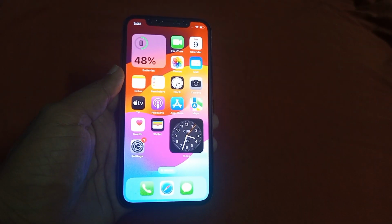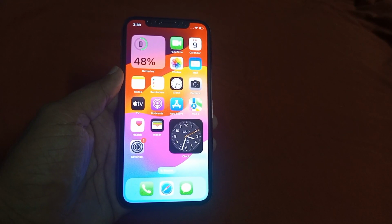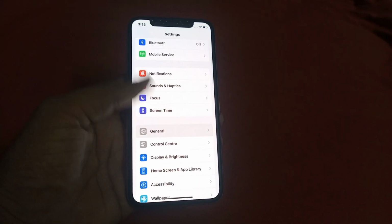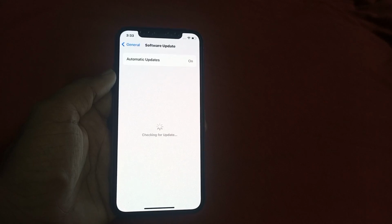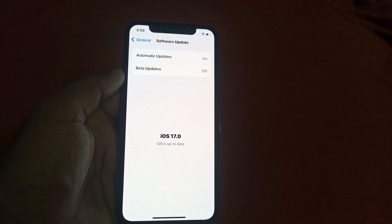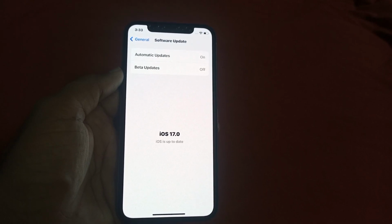If this method is not working, then another way is to downgrade to iOS 16. So go to Settings, tap on General, and tap on Software Update. Now you can see it checking for update. Now you can see iOS 17 is up to date. So downgrade iOS 17 to iOS 16 to fix this issue.